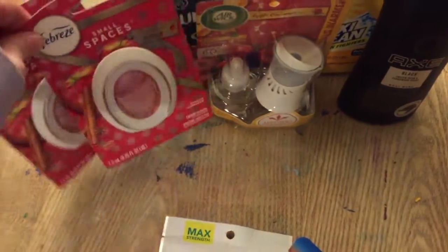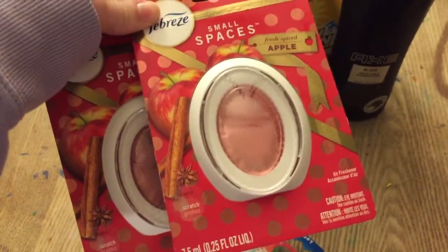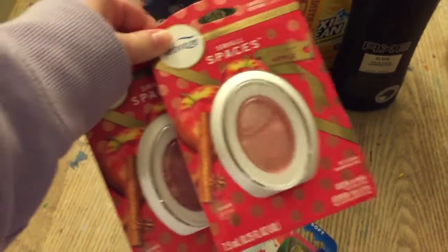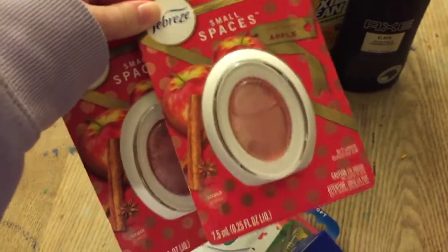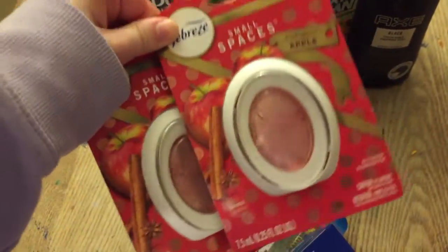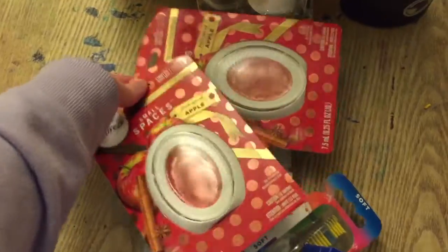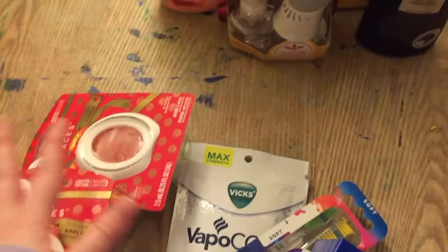I love these, you guys. If you see these small spaces, these work wonderfully in your cars. They work great. Your whole car smells good for a while, or small bathrooms or closets, that sort of thing. So I got two of those. But yeah, I love these, and I will keep buying these for my car.